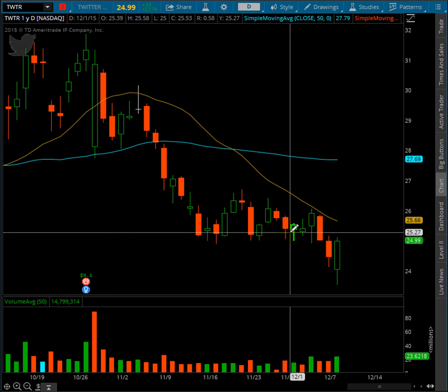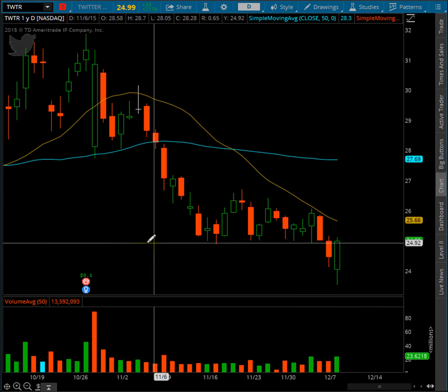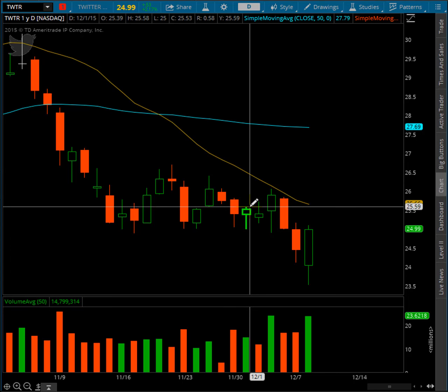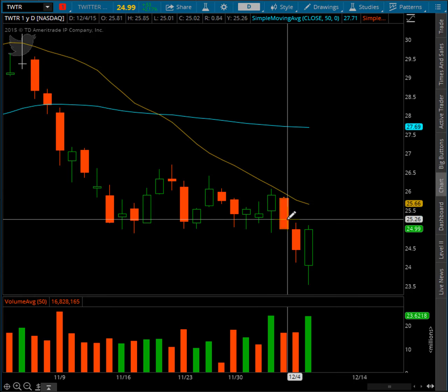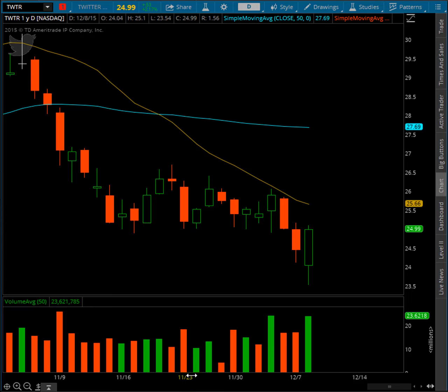Price came down, and some sort of a hammer was given in here. If you want to call it a technical hammer, it's not really a hammer, you have a small wick on there, which is acceptable. And sure enough, the trade triggered, if not here, then definitely in here. Next day, a simple shakeout happened, boom, boom, boom, and you're stopped out. And that's part of trading.